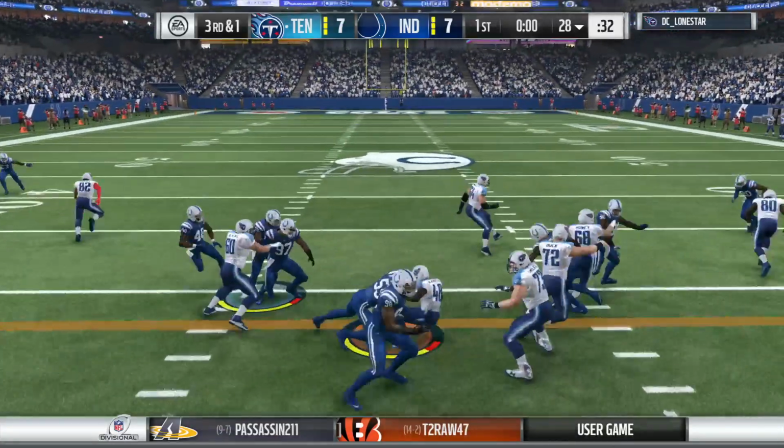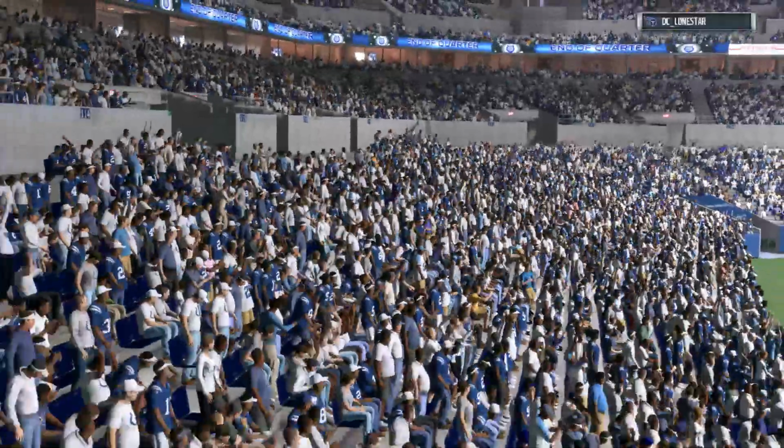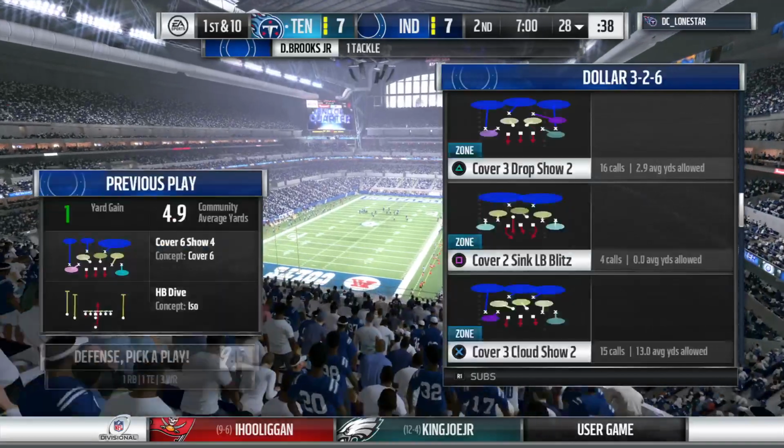And to give this time to the tailback. With the former Volunteer Charles Davis, I'm Brandon Gaudin. It's the Titans.